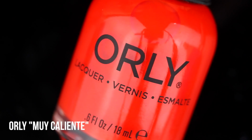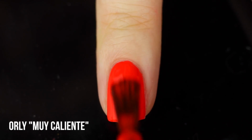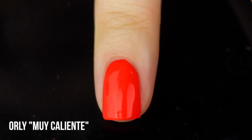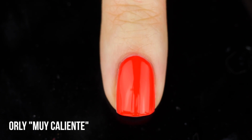All right, next up we have ORLY Muy Caliente, and this is actually a polish that I mentioned in my favorite oranges video. It is a super bright neon orangey red kind of cream shade. I feel like this swatch honestly doesn't even do the brightness justice. It's one of my absolute favorites. ORLY is just one of those brands I feel like that makes stellar neons.